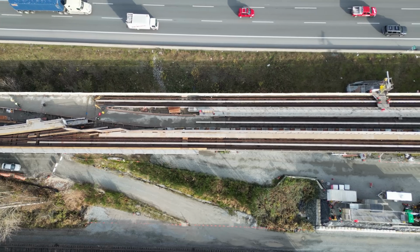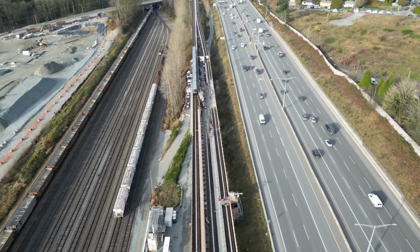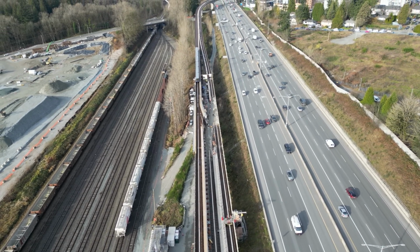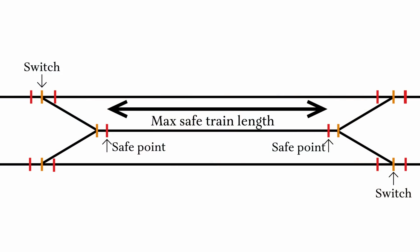While it would have been preferred to have both ends of the pocket track connected to both tracks, it wasn't possible since the new Mark V trains are too long to safely park there without fouling the double switches. These drawings help to better explain the problem and solution.